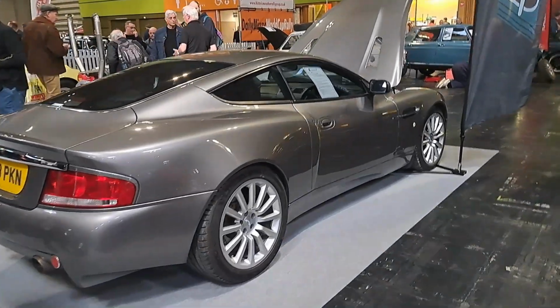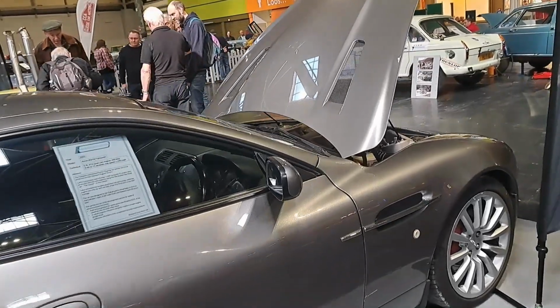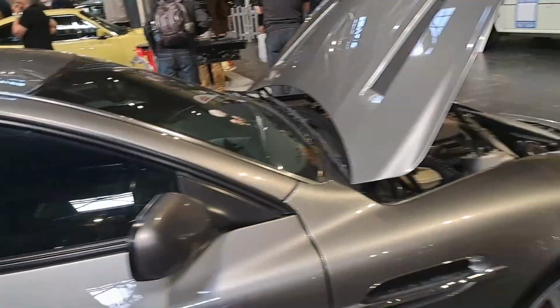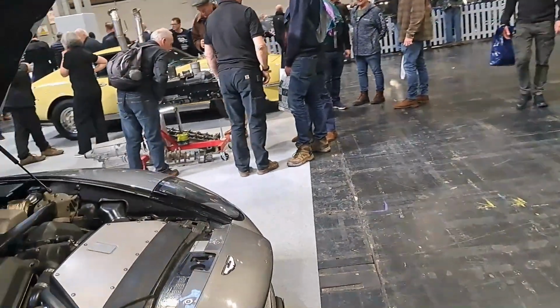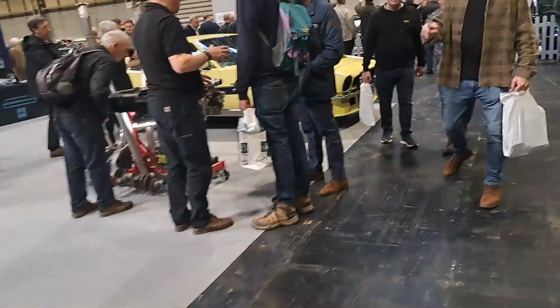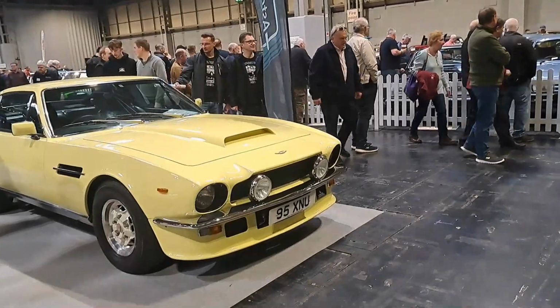Very nice. Aston Martin V12 Vanquish from 2003. Yeah, very, very nice. I don't like Die Another Day views, but I do like the car that was in it, which was one very similar to this. Most agreeable.